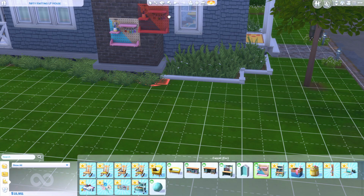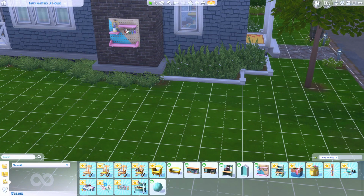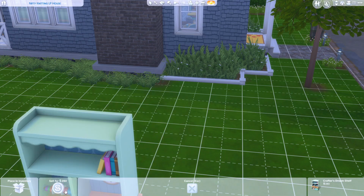I really like this cork board. It kind of reminds me of Animal Crossing because it took me forever to get a corkboard that I liked in Animal Crossing. But I love anything that you can put up on walls. I'm not a good decorator. Oh, this one's really cute too. I'm really not a good builder in The Sims. I'm not a good decorator, and so I really struggle.